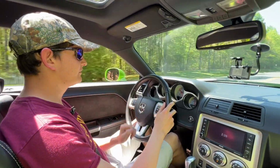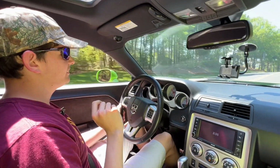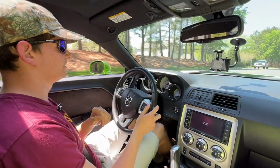Oh yeah, that shifter does feel really good. Now, it's been a long time since I've last been inside of a manual, and I must say, there's usually only one issue that I have with driving manuals, that's rev matching. So hopefully I can get the rev matching part pretty good.